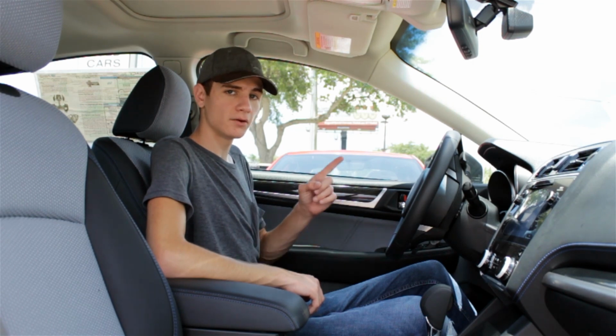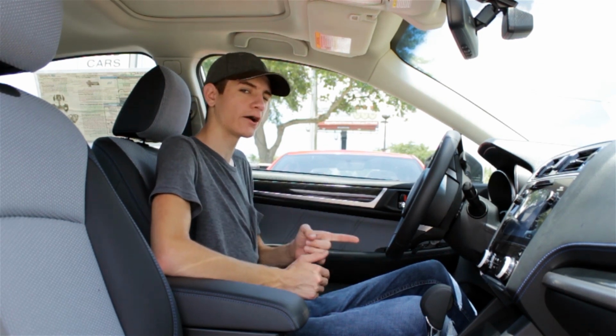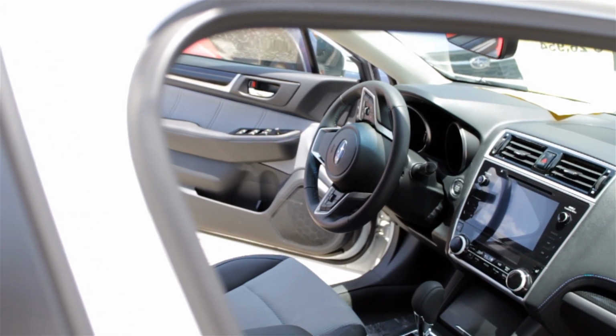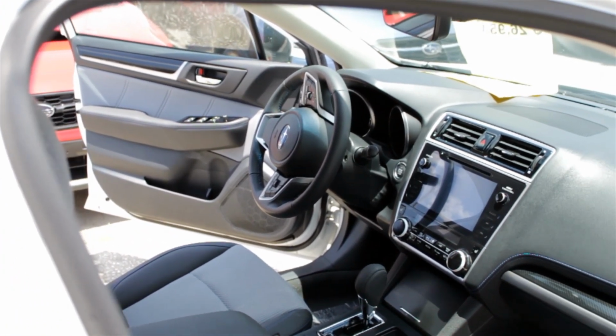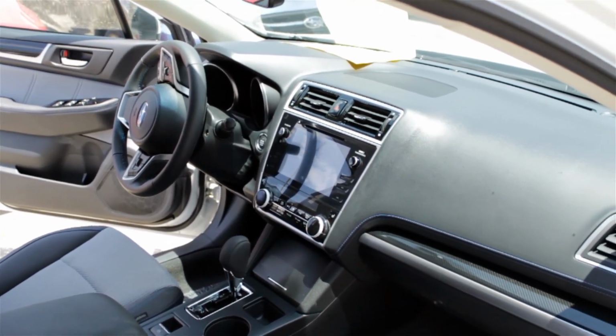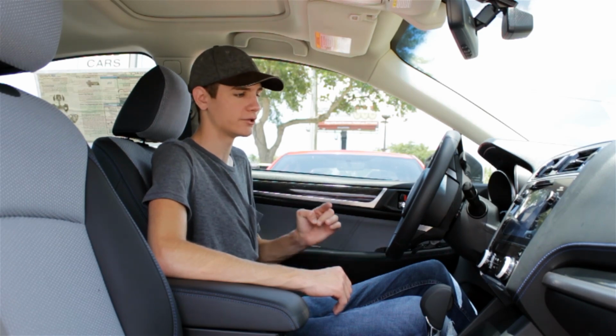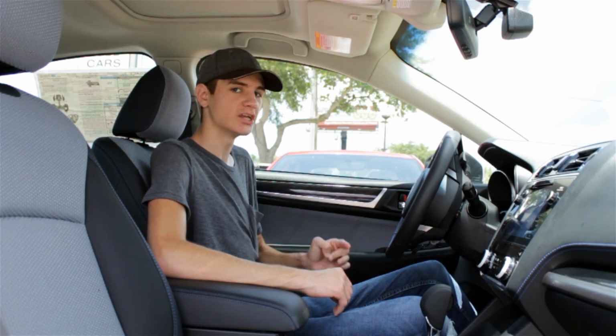Now, I should probably admit right up front in the interior of the new Legacy Sport that I've never been entirely impressed with the way Subaru does their interiors. And there's nothing inherently wrong with them. They come with a decent amount of features and technologies, and the layout is great. It's all great. But from the moment you touch that exterior door handle, it just feels like a cheap car.